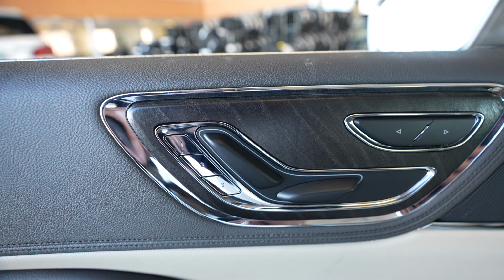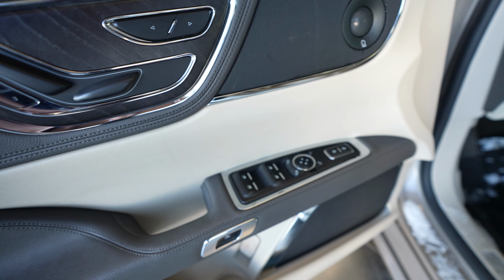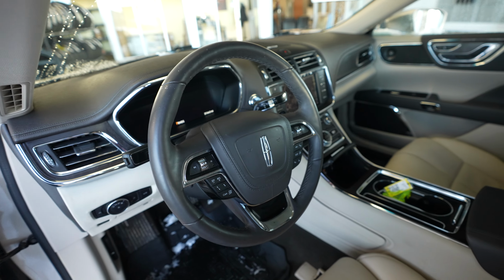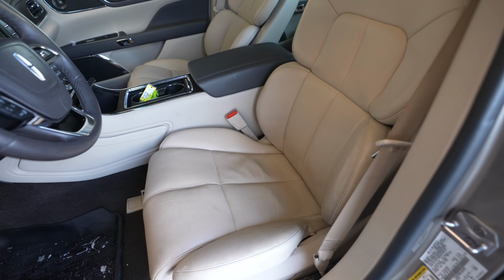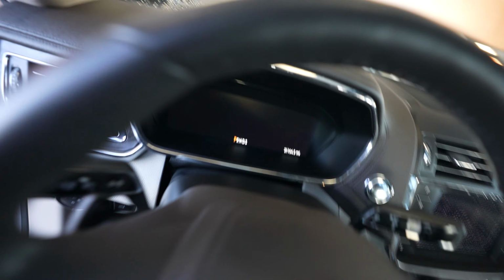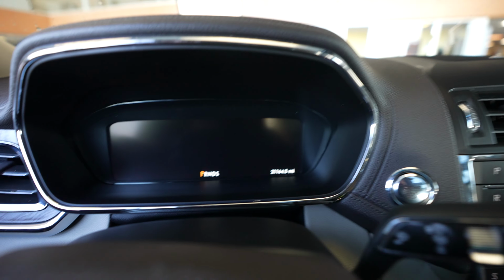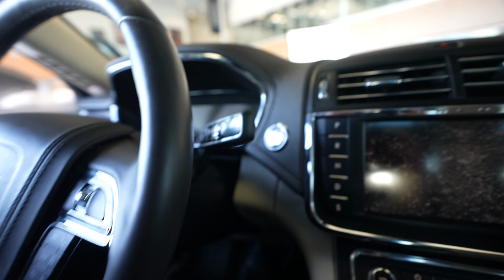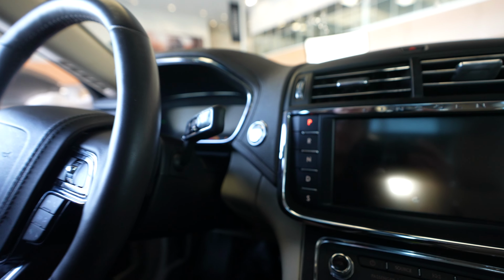Power memory seats, controls right here, door controls, steering wheel, driver's seat. And let's hop inside. Mileage in this vehicle currently at 21,164. Do have a push button ignition.